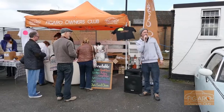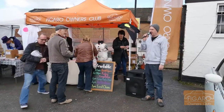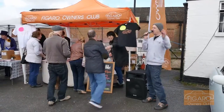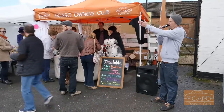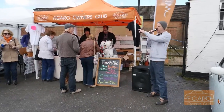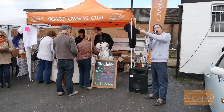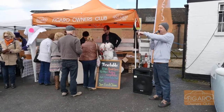Exciting journey here. We've got 70 cars arriving, so I hope we can fit them all in. I guess we can. Just to say that Toby over here is going to be doing a roof fitting, so if anybody's interested in looking at how the roof is fitted to the car, then they can come and have a look at Toby's demonstration over here. And he's starting that in a little while.